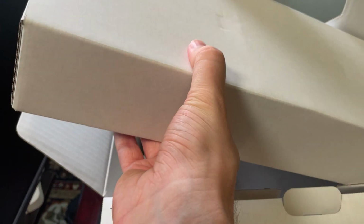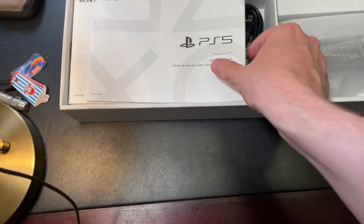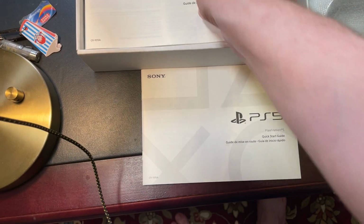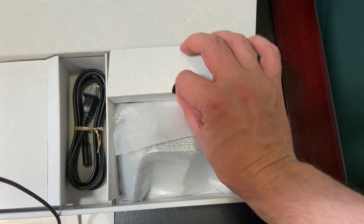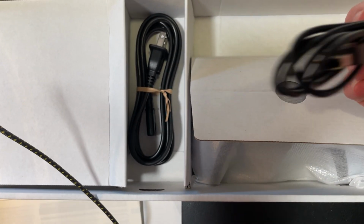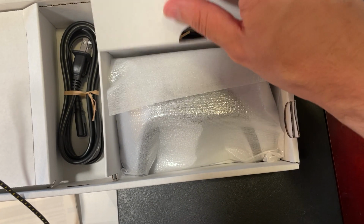Okay, I bet this is like a whole box that comes up. Okay, so the top shelf box comes with a quick start guide, which I will be using. Safety. Little box here with a USB-A, USB-C cable. Okay, that'll be for charging the controller. It makes sense.